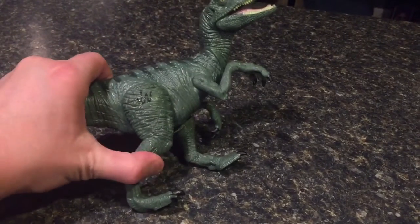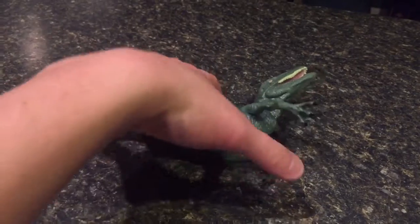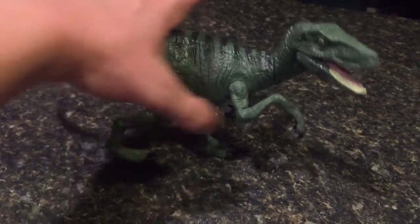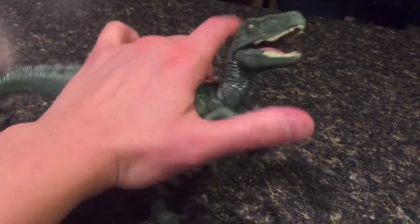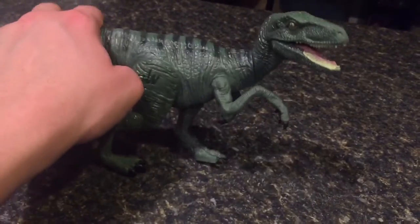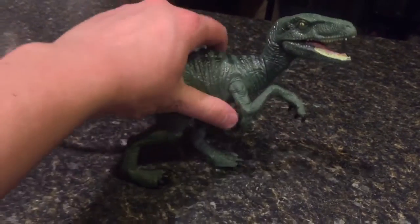These legs are glued in position. You can rock them back and forth. Don't even know if I'm supposed to be able to do that, but they don't move. The mouth doesn't open and close. It's stuck in that position. It's sculpted in that position. The head doesn't turn. The tail, no articulation. The only thing that moves on these figures is the arms up and down.